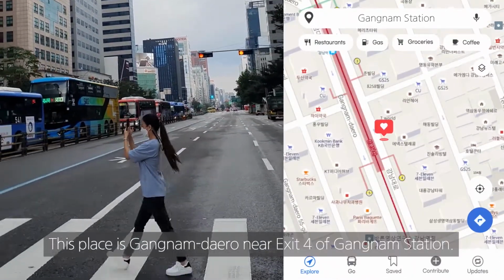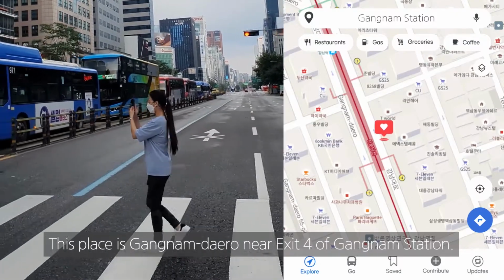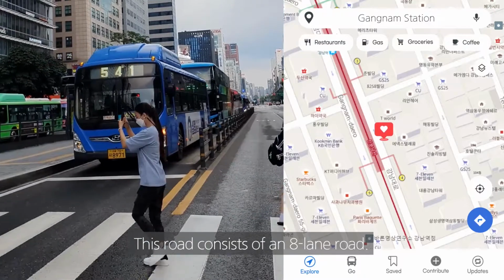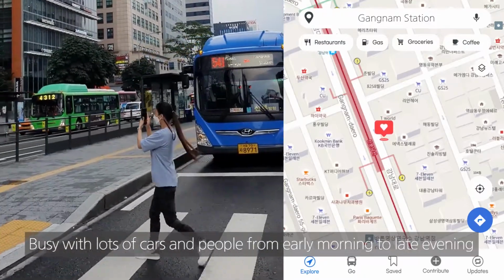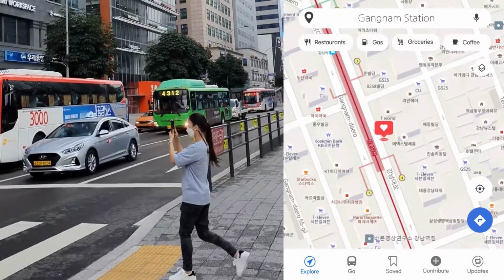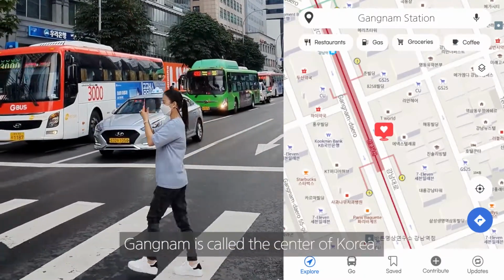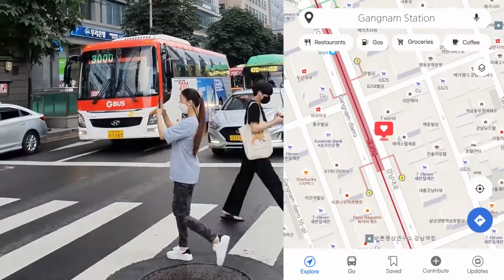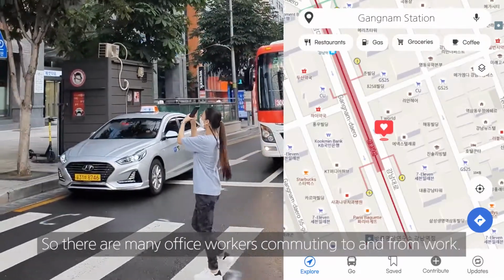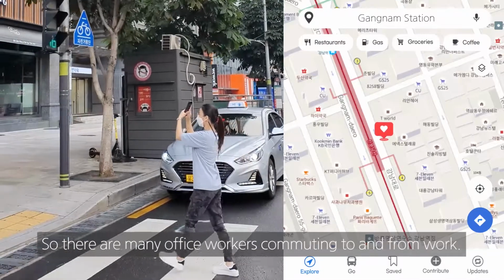This place is Gangnam Daero near Exit 4 of Gangnam Station. This road consists of an 8-lane road, busy with lots of cars and people from early morning to late evening. Gangnam is called the center of Korea. There are a lot of big companies, so there are many office workers commuting to and from work.